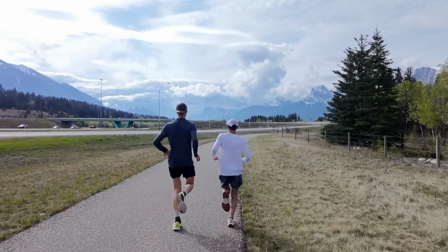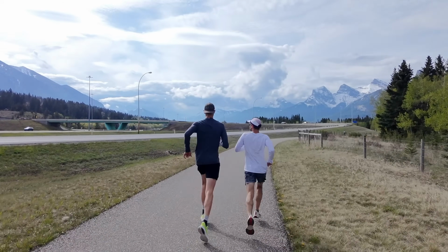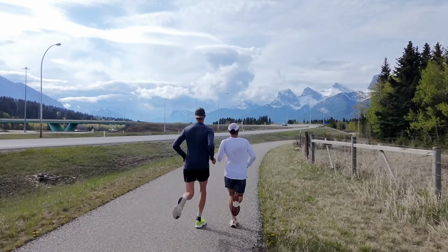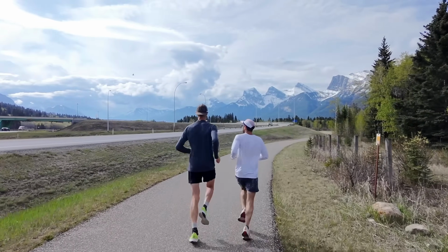Okay, so that will do. And in terms of a decision on the drink, it is Scratch all the way. It was night and day. The Morton just sits on your stomach and feels quite heavy, whereas the Scratch just feels like a drink. So I'm good with that. I'll use Scratch for the drink, Morton for the gel. So that's what I did today.